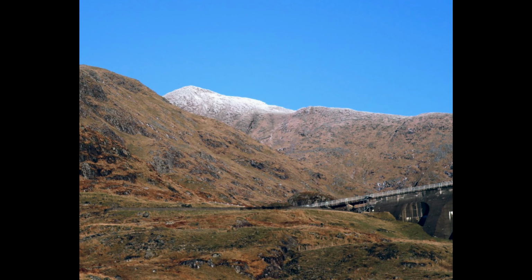We're not actually going up the traditional way to get to the summit. We're heading up towards one of the sub-summits that's just opposite Ben Cruachan. I'm just going there to see if I can get some good photos of the Munro itself from a neighbouring peak.